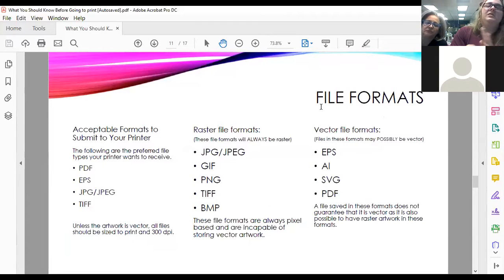So, file formats. The first column here shows what formats, as a printer, we want from you. These are going to be your highest resolution and highest quality ones. The number one that we'll always request is a PDF. PDF can hold raster and vector, can hold text, it can hold everything all in the same file. EPS is basically just another PDF, really. It's an encapsulated PostScript. It has all the same information as a PDF does, and it's pretty interchangeable. A JPEG is a flattened image. JPEGs are always going to be raster. You cannot store vector information in a JPEG.